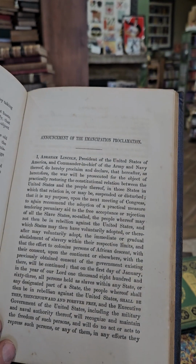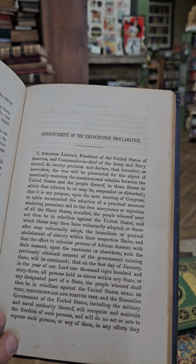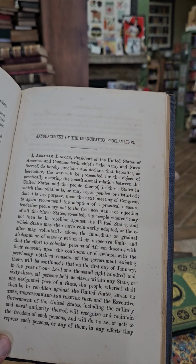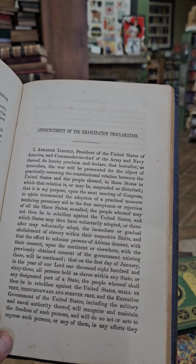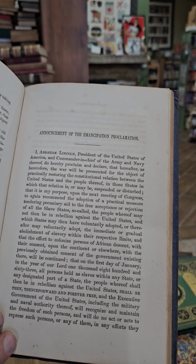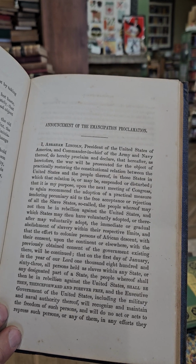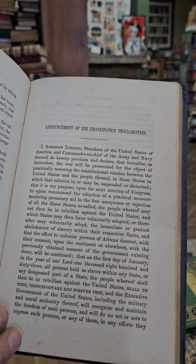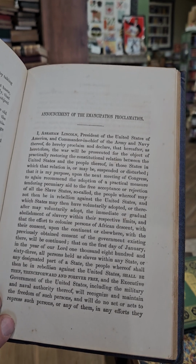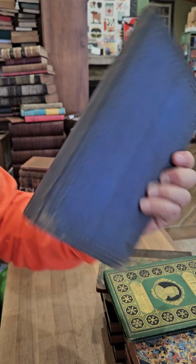contents in this book. I, Abraham Lincoln, President of the U.S. of A. and the Commander-in-Chief of the Army and Navy thereof, do hereby proclaim and declare that hereafter as heretofore, the war will be prosecuted for the object of practically restoring the constitutional relation between the U.S. and the people thereof, in the states in which that relation is or may be suspended or disturbed, that is my purpose upon the next meeting of Congress to again recommend the adoption of the practical measure, etc. 1865 Americana book. That one is going to be $100 with free shipping.